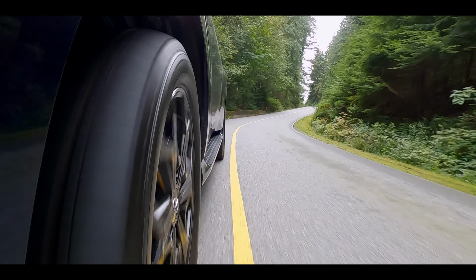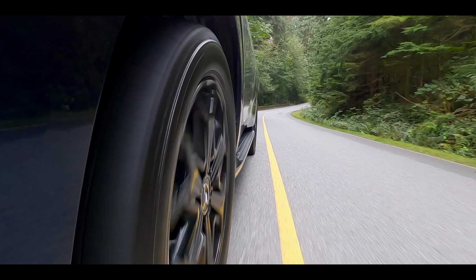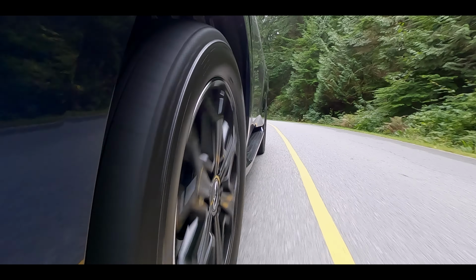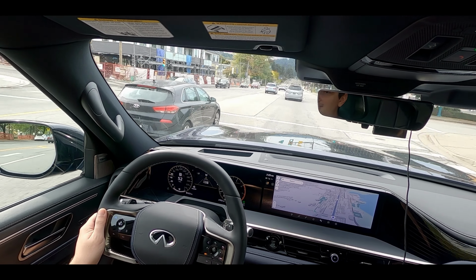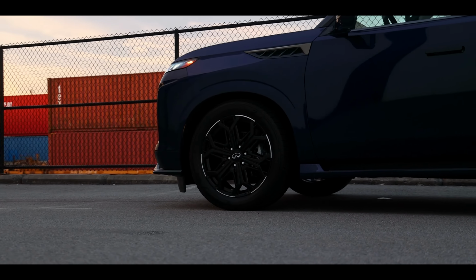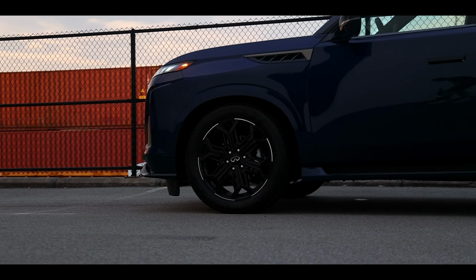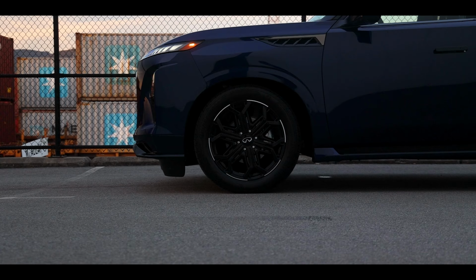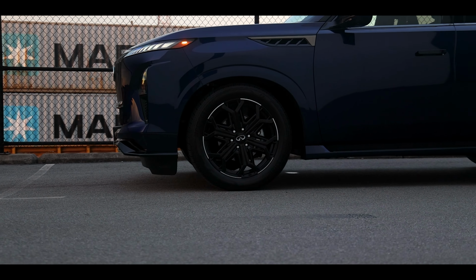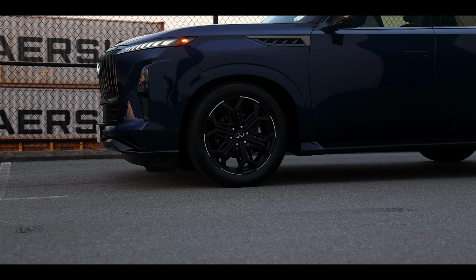Road undulations do very little to upset the ride of the QX80. The air suspension effectively absorbs them without making the SUV feel like a boat. However, over more potholed city streets, the ride can feel overly jarry. Perhaps it's the lower profile tires, or perhaps it's the calibration of the air suspension in tandem with the adaptive dampers. But the ride is not quite as plush as it is in some other full-size SUVs.